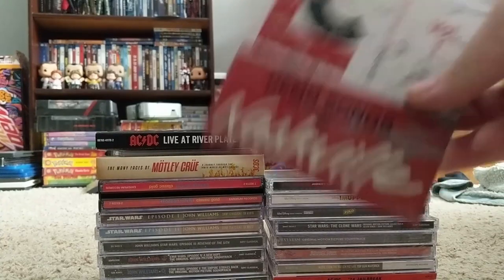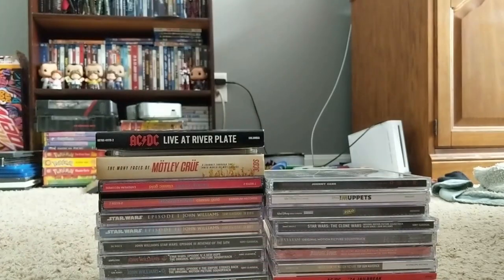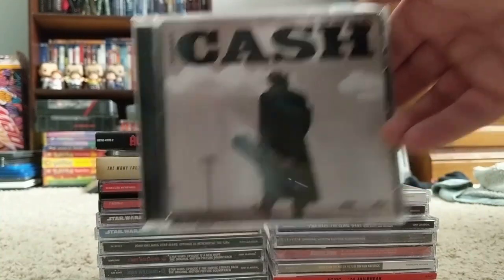And here's another Louisville Crashers album, Demo Songs for Nashville. Or I guess Crashers. I keep wanting to call them the Louisville Crashers because that's how I knew them. But now they're just the Crashers. I mentioned earlier how much I love Johnny Cash, and here's the Legend of Johnny Cash.